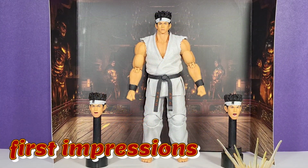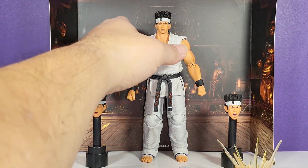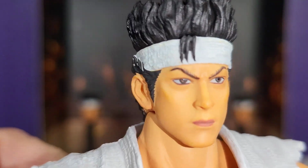Okay guys, here we have Akira Yuki out of packaging and in all of his action figure glory. And he looks pretty much what he's supposed to look like, Akira, but he looks pretty spectacular, if I do say so myself. Storm Collectible has really delivered, like they do with everything they do basically. Here's his portrait, starting with his face and his structure.